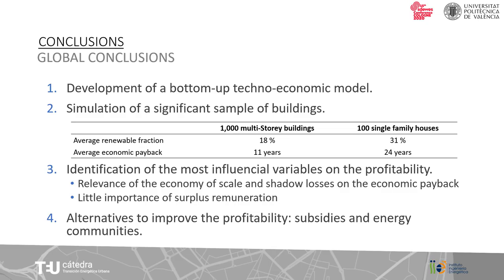The renewable energy produced for both cases is not negligible, as the renewable fraction value shows. Paying attention to the economic area, we have also quantified the degree of influence of the most important variables. It is necessary to highlight the relevance of the economy of scale and shadow losses on the economic payback, and the little importance of surplus remuneration. We have also discussed several alternatives to improve the profitability, which we will continue investigating in next studies.